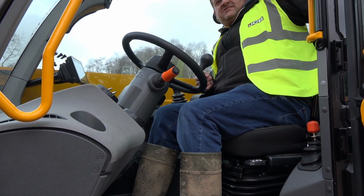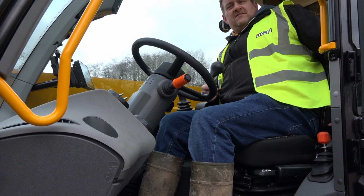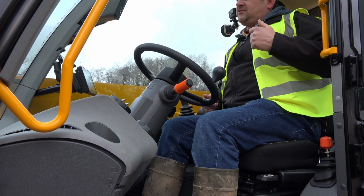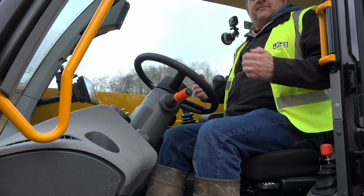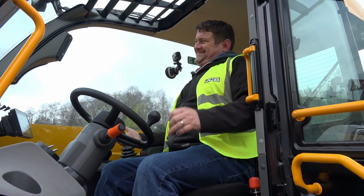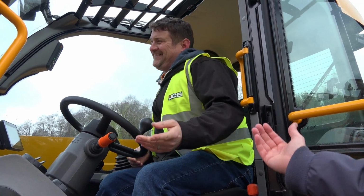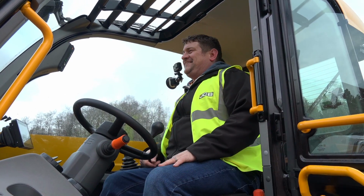Why don't they have an armrest this side? I suppose you're steering that side though, aren't you? I know, but it just hugs you a bit more, if you know what I mean. You want to be hugged? Well, you're so cuddly, Benny, aren't you? Come on, bring it in, Benny, bring it in. The seat hugs you better.